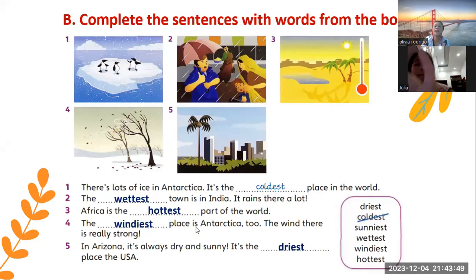Next, we have the driest, dry. Look at number five, dry, okay? Driest. Okay, Julia, this is not listening anymore. This is reading, not listening. It's reading, okay, Julia? Okay?